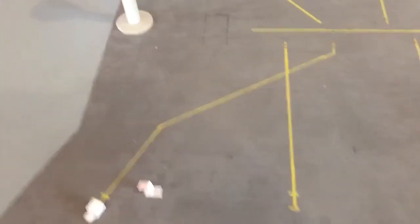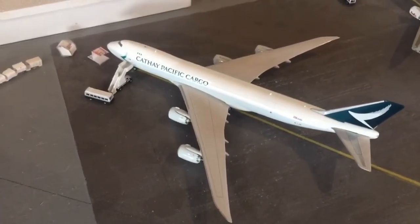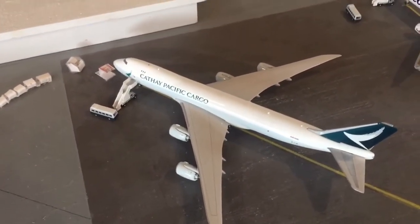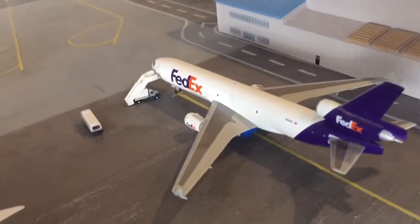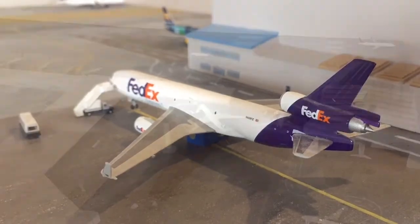Some empty cargo and hardstand gates. The Cathay Pacific Cargo 747-8 heading out to Anchorage, and it arrived in from Chicago O'Hare. And the FedEx MD-11, which came in from Newark, and will be heading out to LAX.